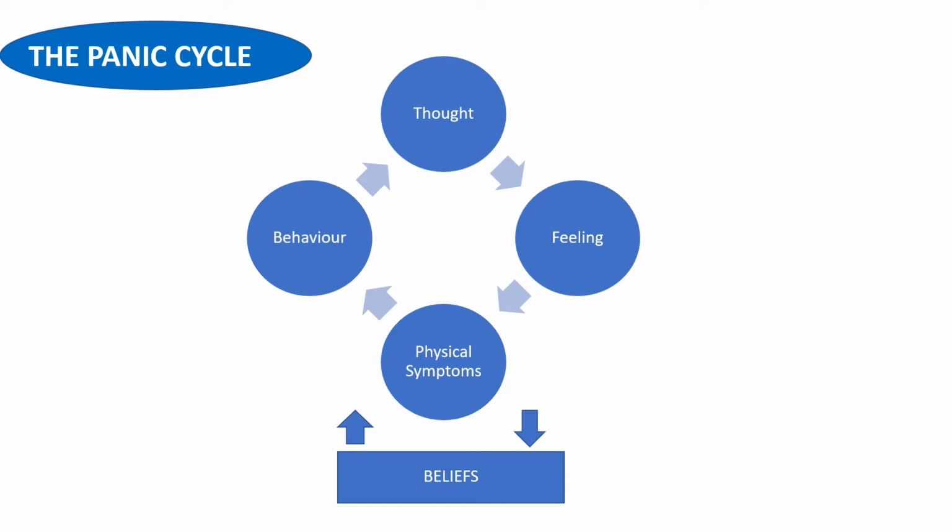Back home, you decide to start shopping online in the future, a safety behaviour, reinforcing the negative thoughts about both supermarkets and panic attacks. So you see that even after the panic attack, the cycle is still going around. Every time the cycle goes around, it reinforces your belief that panic attacks are dangerous.